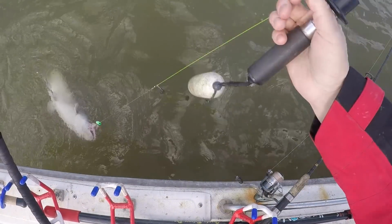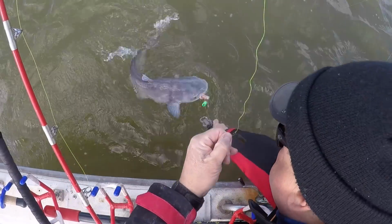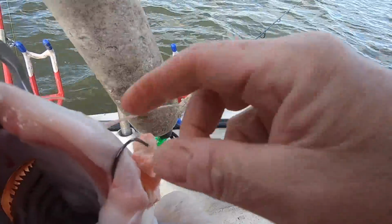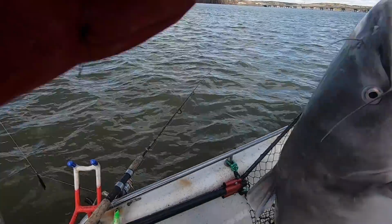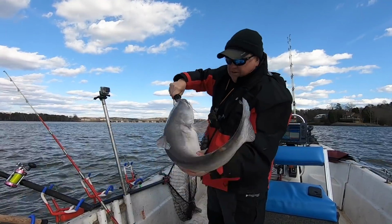All right, there, guys, is the biggest fish of the day. Probably ought to be netting this fish, but with the Boga. No doubt about that bait. Nice fish. How's he going there? Oh yeah, mid-teens, we'll take it. Summer.